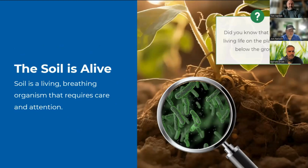So soil is alive. It's a living, breathing organism. It's a collection of living, breathing organisms that come together and work in a functional way to help feed plants and do what we need to do. But just like any other set of organisms, it needs care and attention, and I think we've done a lot to take care of the plants, but we haven't. We are a soil health company, and we want to drive that life back into the soil.